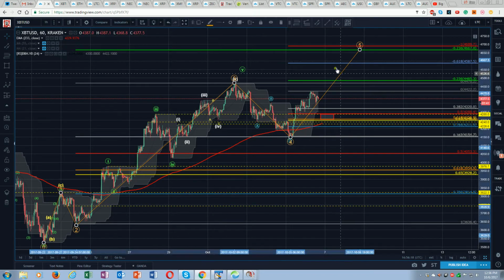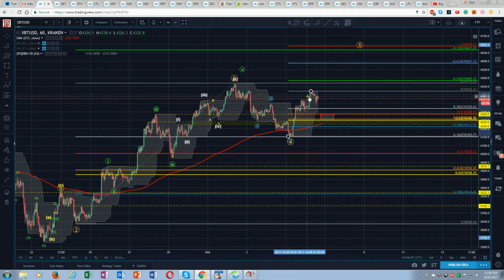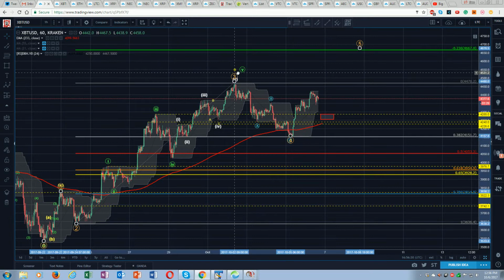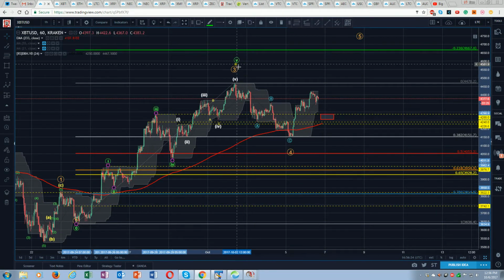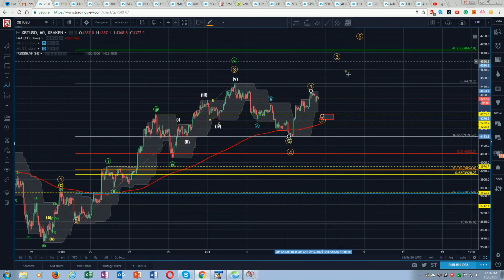I'm going to take the wave off just so we can see this a little bit better. And I'm going to take this off just to kind of make the point here. All right, if indeed this is our 3, 4, then what are we expecting? Well, now we're assuming this ABC completes the correction of this third wave. Here's our 4 low, and now we're looking for a 1, 2, 3, 4, 5 impulsive structure, which is starting to look more and more like a contender.